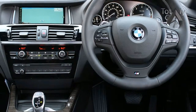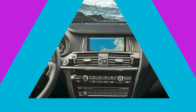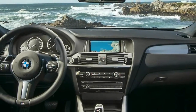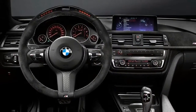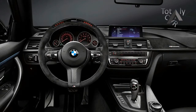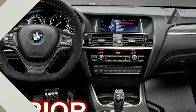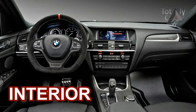The X4 also has the latest in connectivity, thanks to BMW's connected drive services. This allows the car to work with other devices, such as iPhones, Apple Watches, Android smartphones and the Amazon Alexa and Google Home personal assistants. So, you could plan a route on your phone and transfer it to the car sat-nav system before you leave.